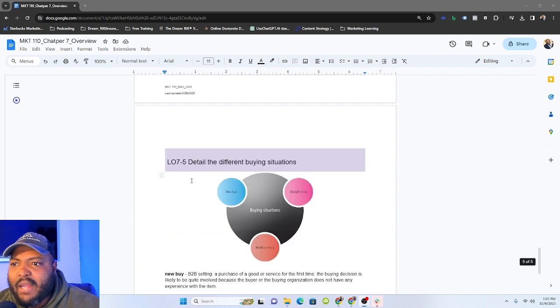Okay. All right. Detail the different buying situations. You have a new buy, modified rebuy, or straight rebuy. We can think about these as new buy is like, I don't have any experience with it. Modified rebuy is that I'm going to buy the same thing, but I want a slight change. And then your straight rebuy is like, I'm going to buy the exact same thing. I don't need anything new.